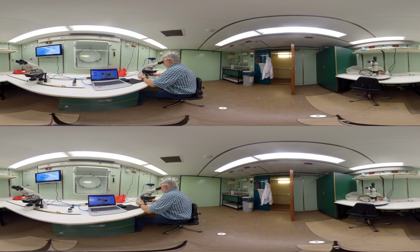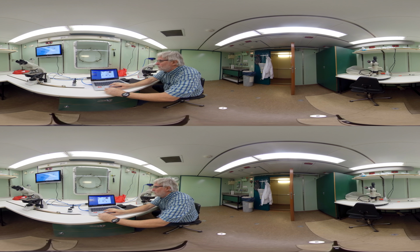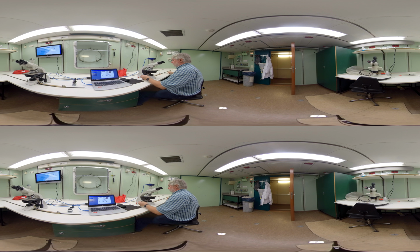Do you notice something about the microscope? It is anchored to the table. The brackets with the so-called sea rails guarantee that none of the sensitive and expensive research equipment slides off in the labs, even in rough seas.